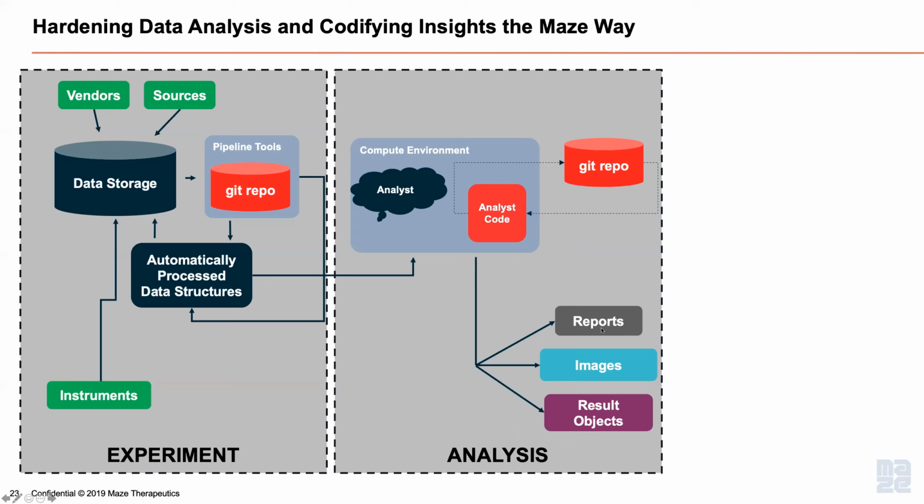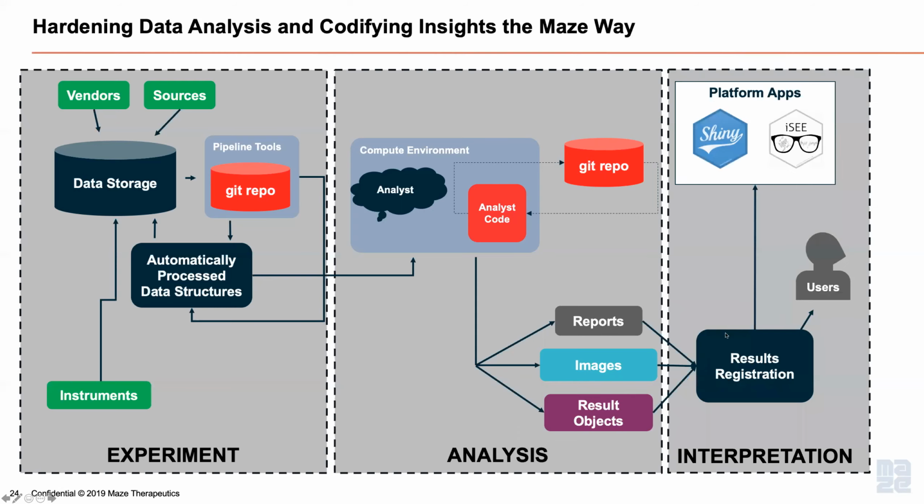create something, usually a report or an image or a result object, which then gets registered into a results database. And then once something makes it into here, people say, okay, this is a real result. A human has thought about it. Our processes have recorded everything that we care to record about it. And now that result is available either to users to look at directly.